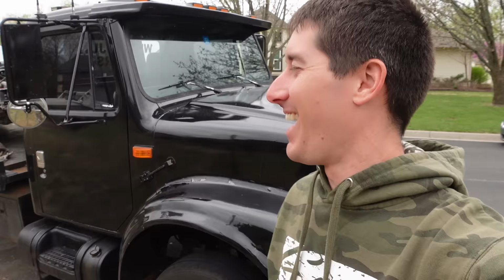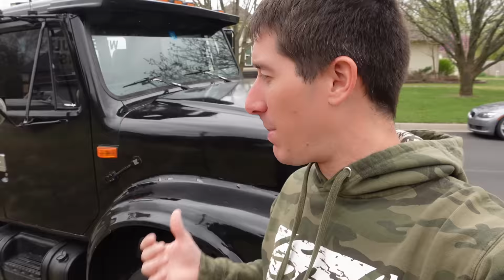So if you have an idea that you wanna buy a tow truck that's cheap and try to drive it back, 2,000-ish miles, please don't. It will be very painful. You should probably just buy one that's closer.